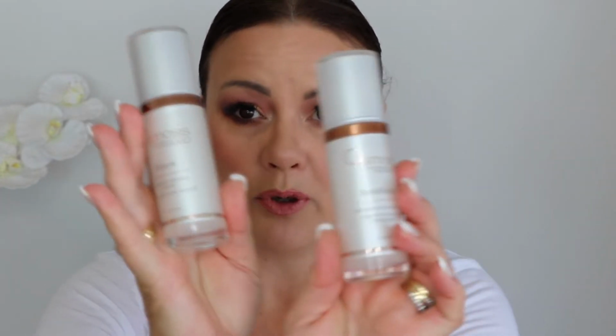I just feel that it's quite expensive. It is difficult for me to obtain. I wouldn't be sad if at one stage I couldn't get it, because I do have the backups of my more affordable vitamin C's. But yes, I do still like it. I probably will repurchase this when I run out of this and just use it on alternate days because of the price.